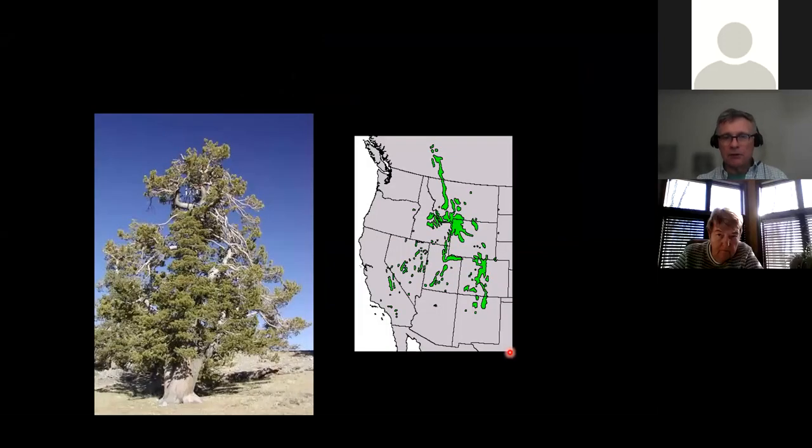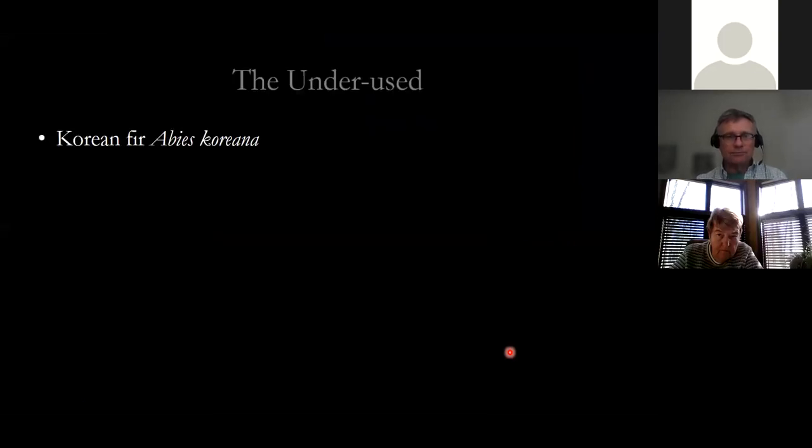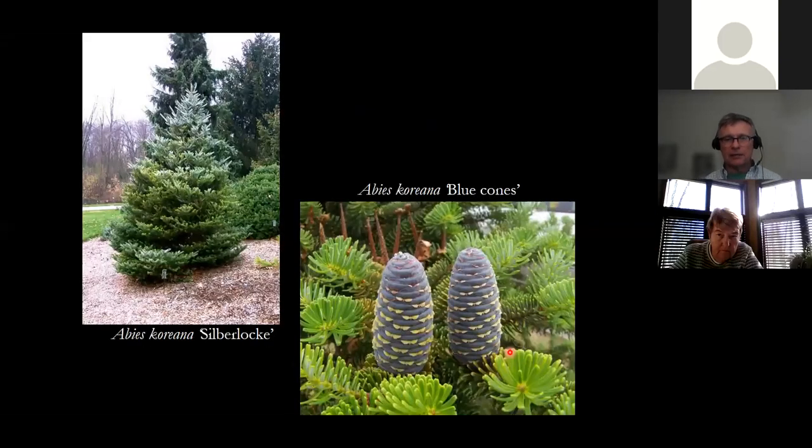Limber pine, another one of our five-needle pines from the West, tends to do pretty good. There's several different cultivars out there. This is Vanderwolf's Pyramid, which gets that bluish color and kind of conical form to it. Korean fir I like a lot. We actually have some of our Christmas tree growers that produce Korean fir. It's well adapted here in Michigan. There are a number of different cultivars out there that have been selected for different traits.